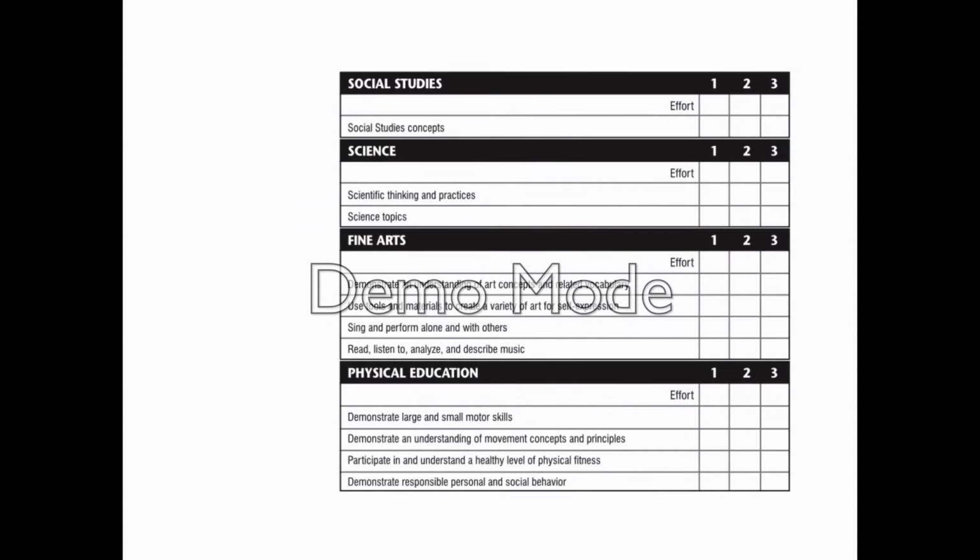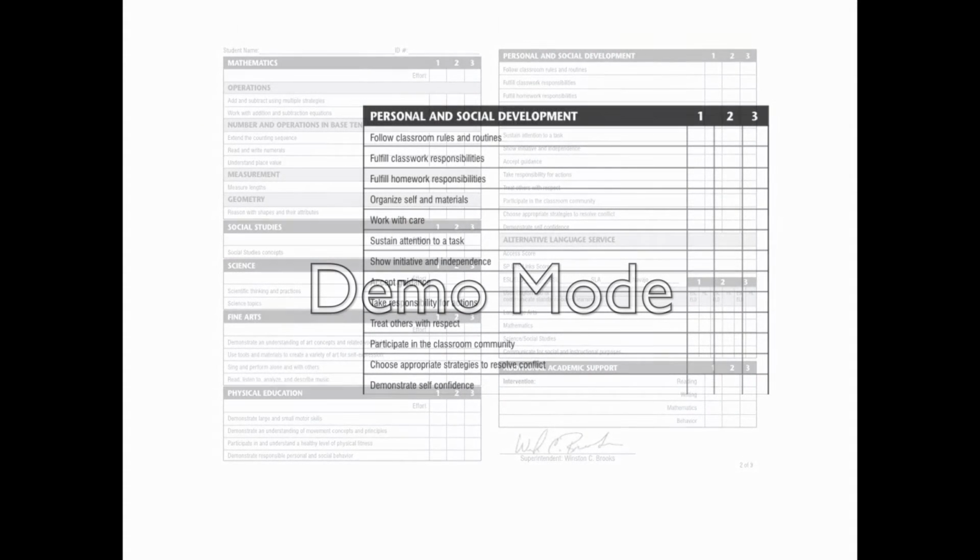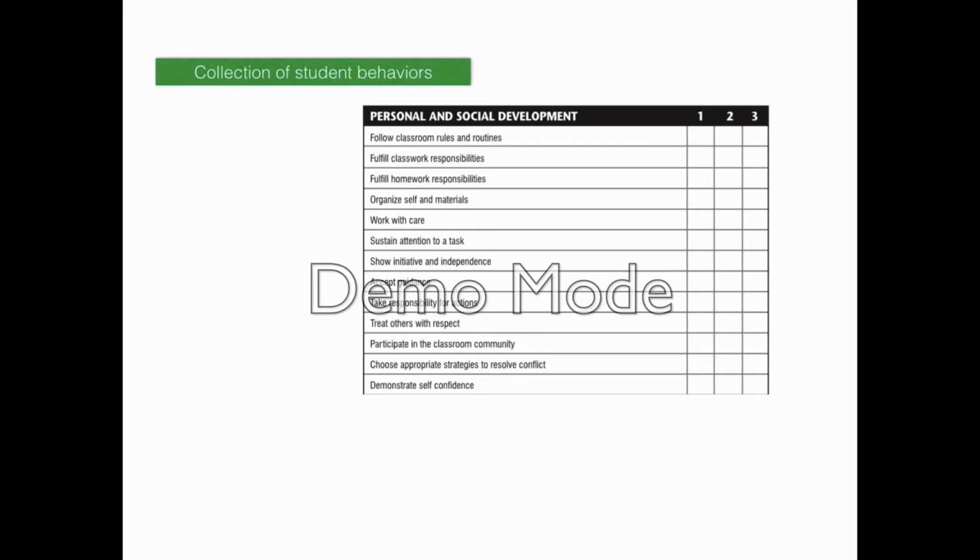Social studies, science, fine arts, and physical education are very similar to how they were recorded last year. Social studies concepts will vary by school, and so there is an opening for each school to report on exactly what they taught and assessed. The same goes for science. Personal and social development is just a collection of student behaviors that were considered appropriate for students at that grade. So those are those listings of those as there.